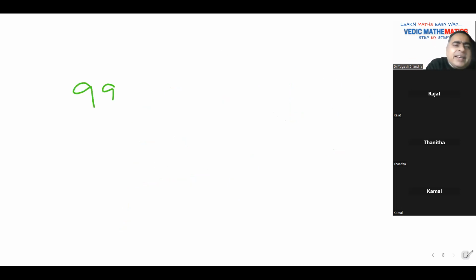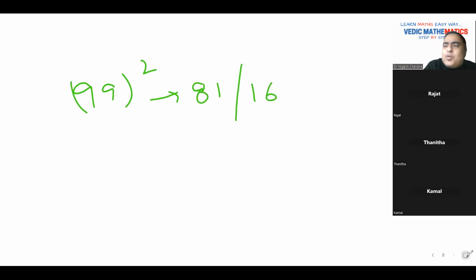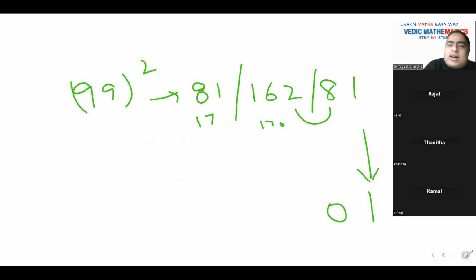Now, same 99 can be solved here also. 9 square is 81. 162, 2AB, and 81. So 1 as it is, 8 goes here, it becomes 170. That means only 0, 17 is moved further, so 9801. Clear? Any question? Any doubt? No, sir. Santa, any questions? Any doubts? No doubt.